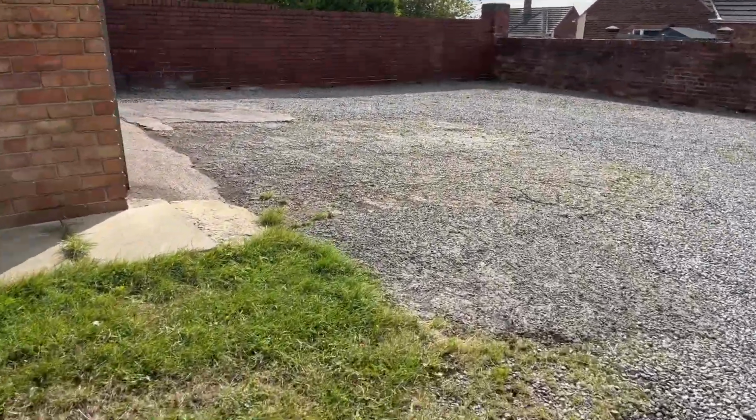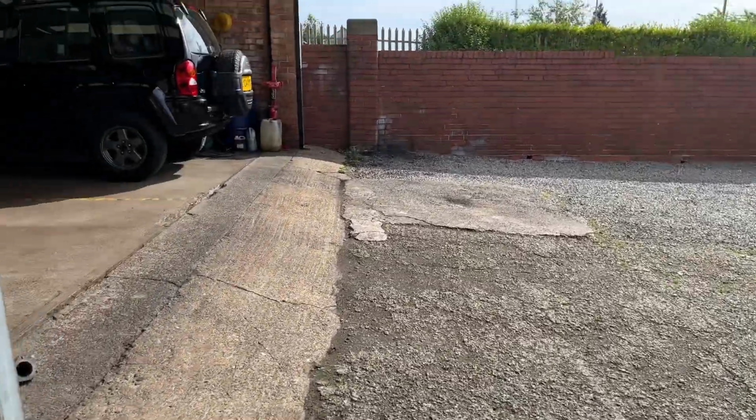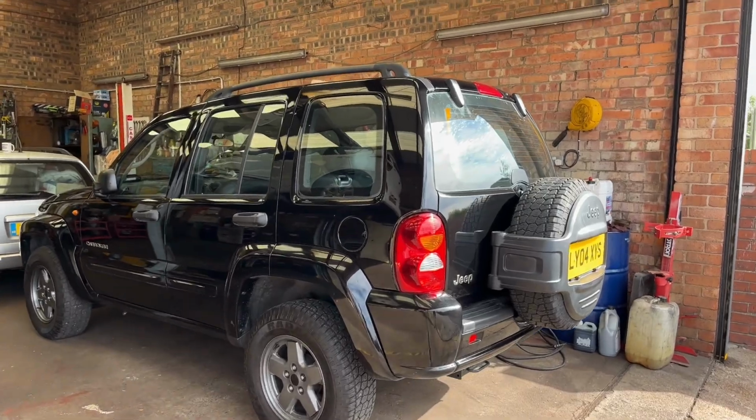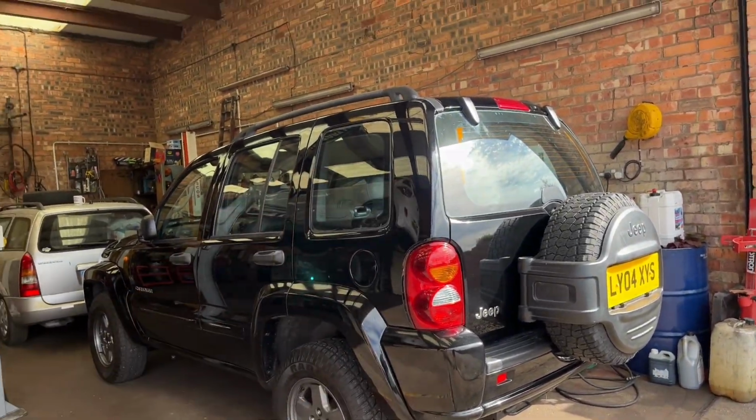It's nothing special, but it's such a good car. Both me and my dad agree. Yeah, the Jeep as well. Like I've said, that's been kept out the way from being at home as well, because I've just polished it and I don't want the dust on it.